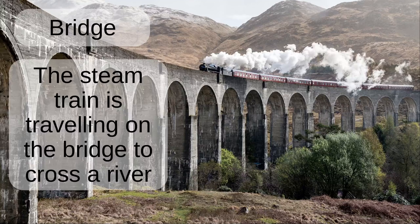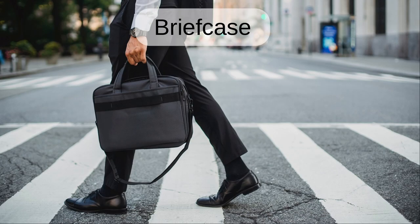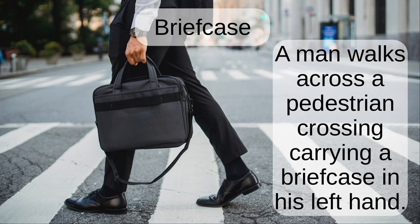Bridge. The steam train is traveling on the bridge to cross a river. Briefcase. A man is walking across a pedestrian crossing, carrying a briefcase in his left hand.